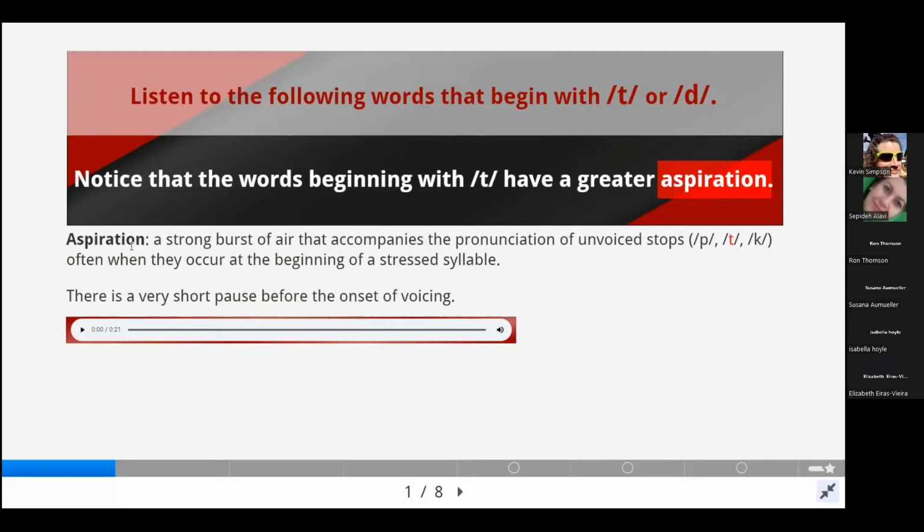Aspiration is given here as a strong burst of air that accompanies the pronunciation of unvoiced stops, often when they occur at the beginning of a stressed syllable.